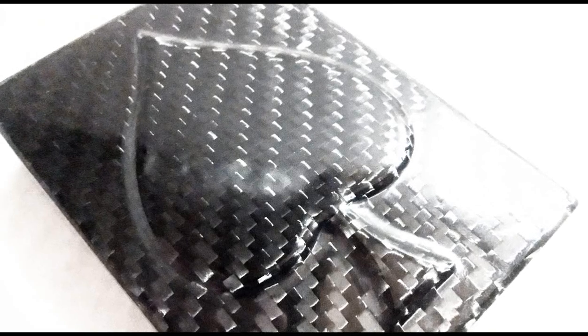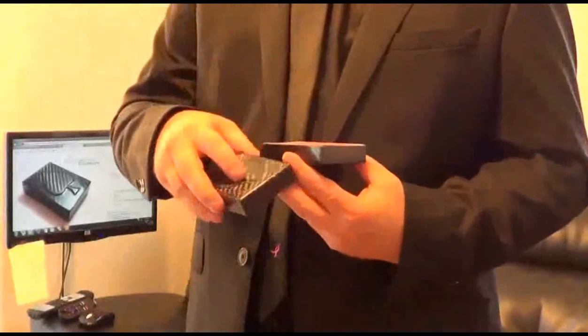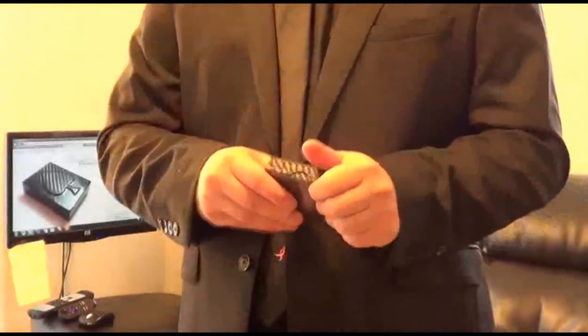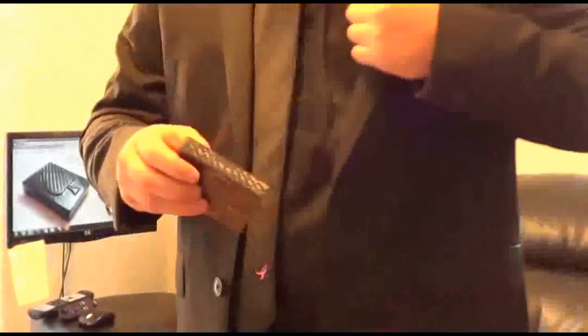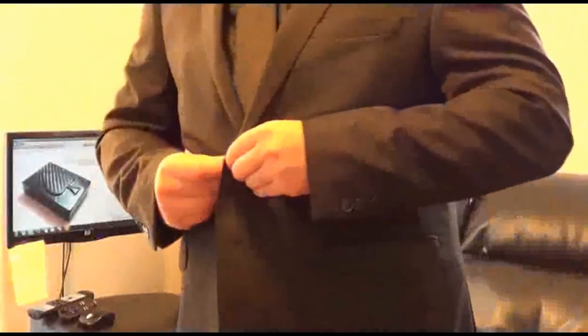Choose carbon fiber. The essential carbon playing card case is a stunning example of molded carbon fiber craftsmanship. It's precisely designed to perfectly house one deck of cards and protect them from damage. By making a vast improvement on the disposable nature of common playing card packages, the essential carbon playing card case will be an item to cherish for years to come.